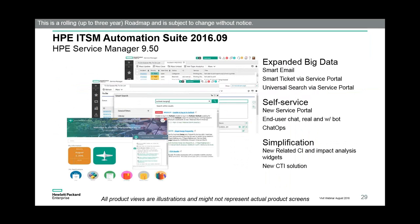So let me give you product updates of this ITSM automation suite. Let's start with Service Manager. Scott nicely talked about all the big features we introduced with 9.50. It's a revolutionary product with the new UI branding, and you're going to get the big data service desk with our smart analytics, the new self-service portal which has the next-gen UI for the end users, and we have introduced ChatOps-related use cases, the new chat icon, which will enable the end user to chat with the service desk agent, the smart email, and the improvements we have done with 9.50 are all a revolutionary and next-gen vision.